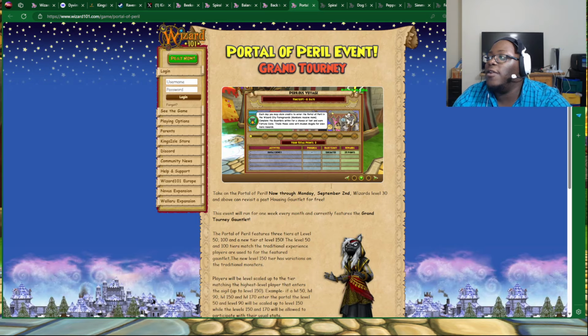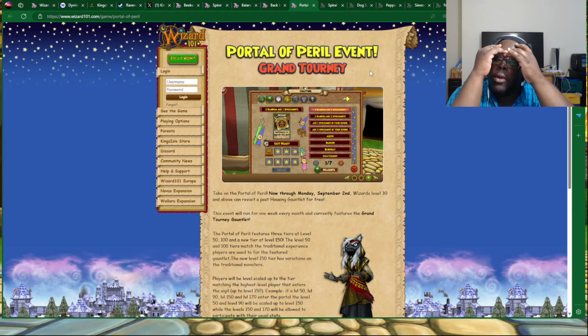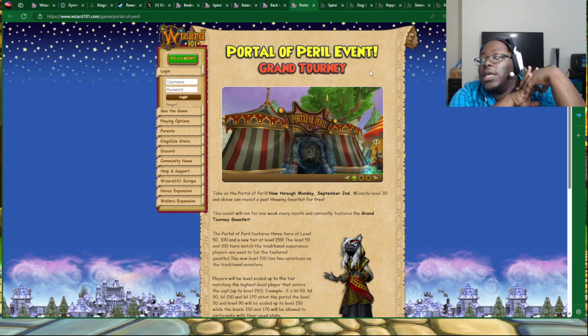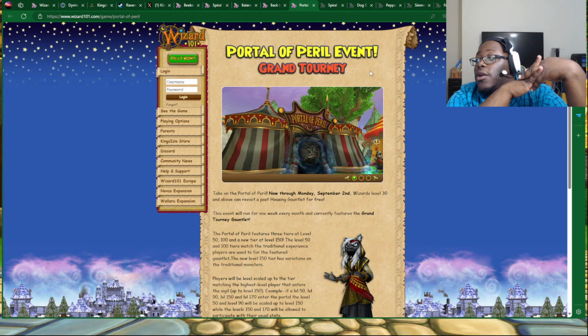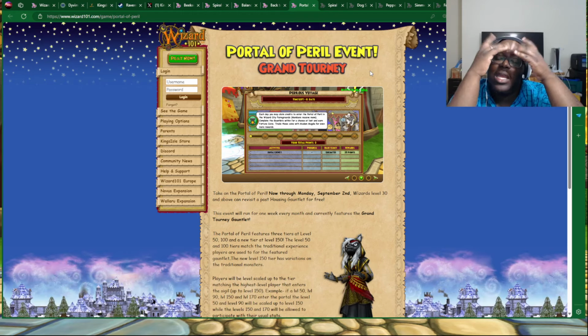And then over here we got, I have such a headache today. We have the Portal of Peril event, and this time it is the Grand Tourney Gauntlet, so nice to freshen up and spice it up a little bit. Wizards that are level 30 and above can participate in this.